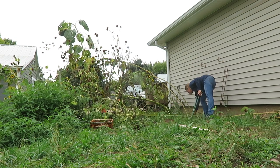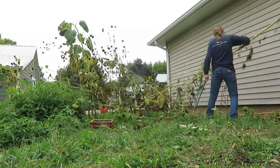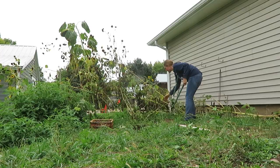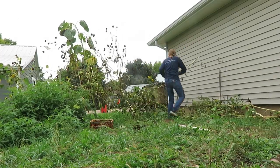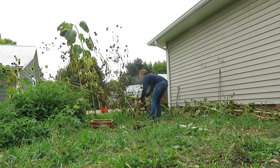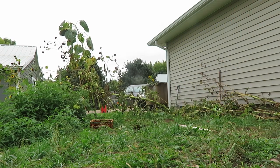Because they were in the way of getting to all my potatoes, and so they were dead. It's time to just cut them down anyways, and I love my sunflowers, but I let too many of them grow, and I also let too many weeds grow into my potatoes. But anyways, that will be something I learned for next year, is to weed a little bit more. Well, part of it was having a newborn.